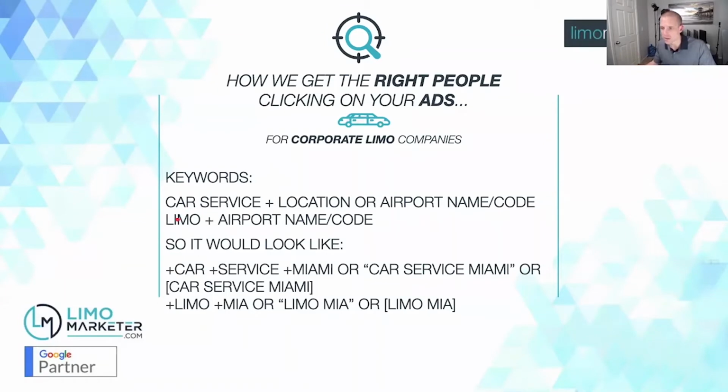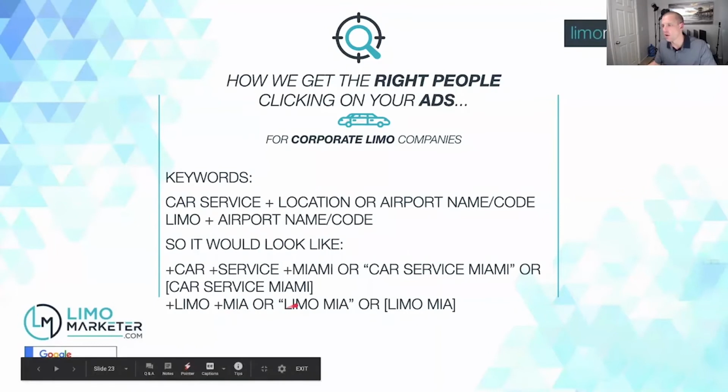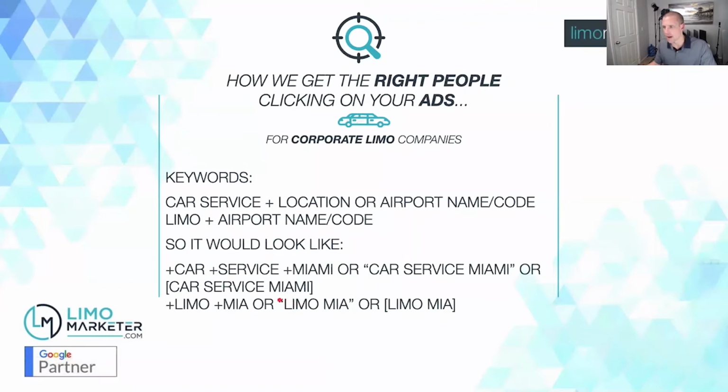You can use the word limo, but you must combine it with an airport name or an airport code. So for instance, limo MIA, so that's like the Miami airport code, right? Or limo MIA, that's another match type. And then just this, car service Miami, that's a good keyword, and that can work. And so take a picture of this slide as well.